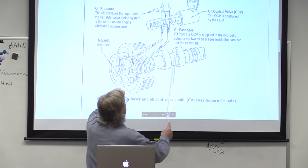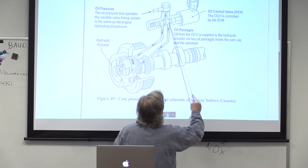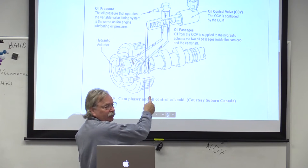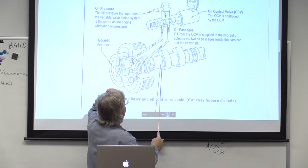Everybody see that? Electromechanical solenoid. We're going to open it. We're going to shuttle this back and forth. Spring loaded, so it will come back to its normal position, and all this will fall neutral.